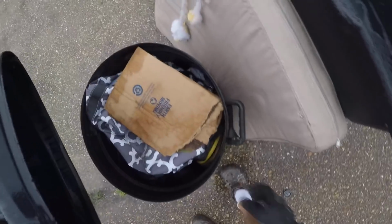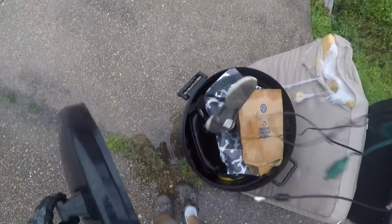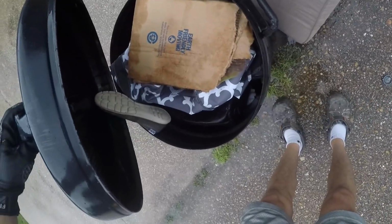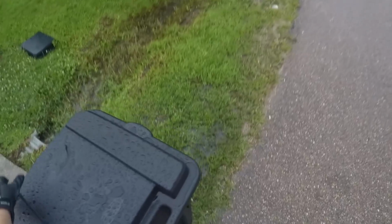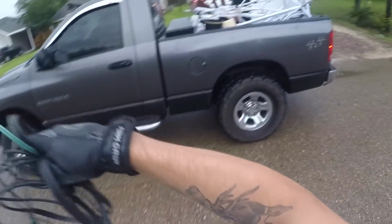Picked a dog kennel up from this. That's never good when you see a bunch of dog stuff. That means their loved one passed away. I hate to see that. I think I see some more wires.